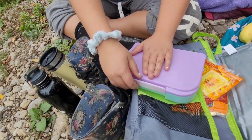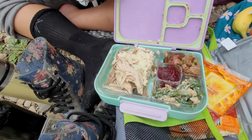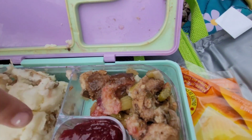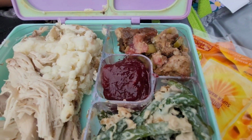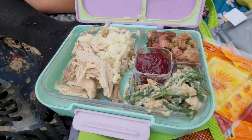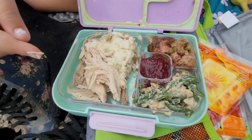And my bento box lunch, ready? Ta-da! Look at that. Turkey, mashed potatoes, my amazing dressing, some cranberry sauce and some green bean casserole. Yeah, that is a Thanksgiving leftover feast right there.